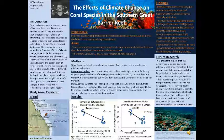Before beginning my experiment, I had two primary goals. Firstly, to understand how increasing sea surface temperature and dissolved carbon dioxide levels affect the species richness of coral. And secondly, to identify which species of coral were resilient to these changes.